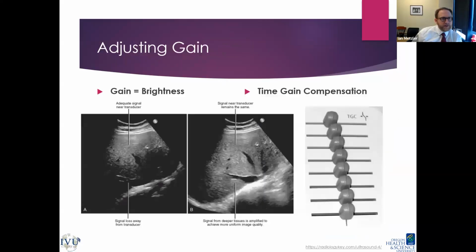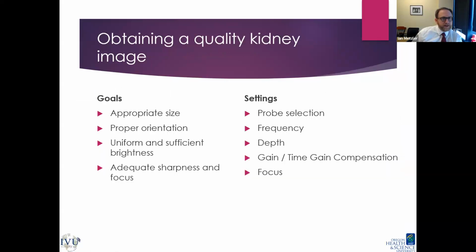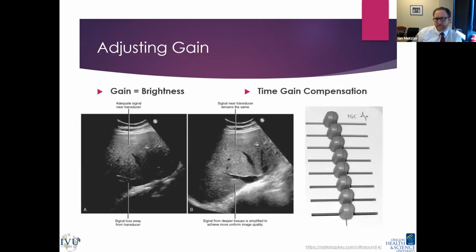I think I had a slide on here that got lost, but depth is a very important aspect of this as well. There's a knob that controls your depth, and you want to match that depth so that you're only including the structures that you care about. It can often be set to a very high depth, like 15 centimeters, and you are going to be imaging your kidney plus a bunch of tissue that's beyond that, which is just going to give you added signal noise and make the detail of your appropriate target structure less clear.